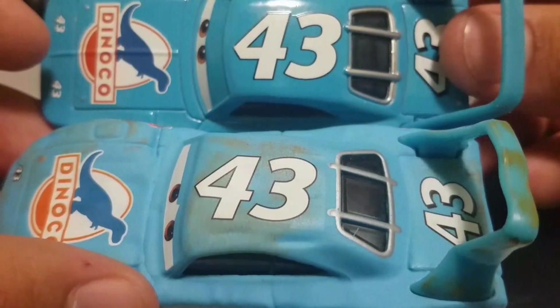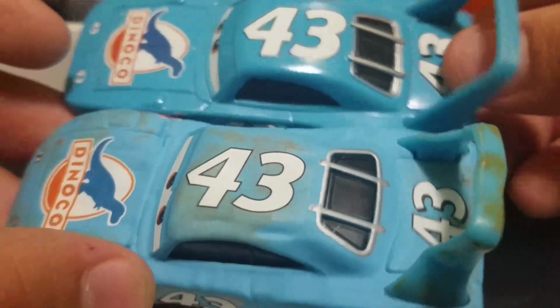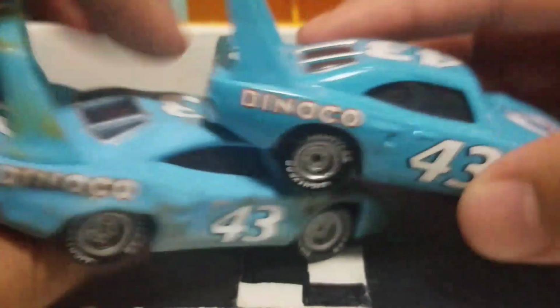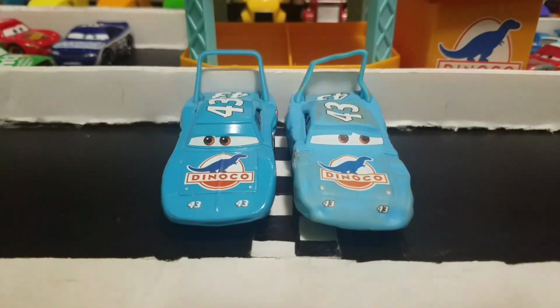Take a look at that dirt detailing around the roof and spoiler. I mean, it looks very nice, and the matte finish does complement it very well. And then even on the spoiler right here, it looks very bent out of shape, exactly what a crash car would look like. Overall, the dirt detailing and the matte finish go hand in hand very nicely, and it makes the Damage the King very nice in my opinion.